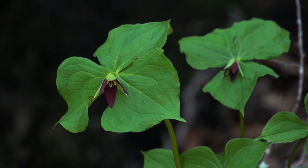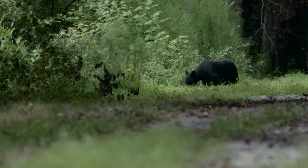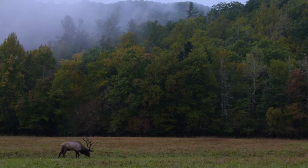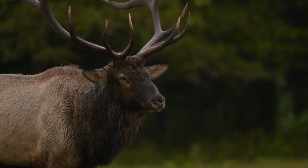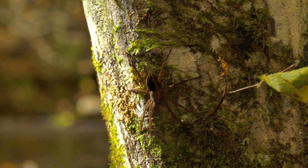Tremendous variety of wildlife. I was up on the parkway 2 weeks ago, saw a beautiful black bear as I was leaving the Pisgah Inn, just off on the side of the road that evening. I've seen elk just within the last few weeks, several elk right along the side of the road. Eagles. I mean, the list goes on and on. It's just every day and every minute is a different experience.